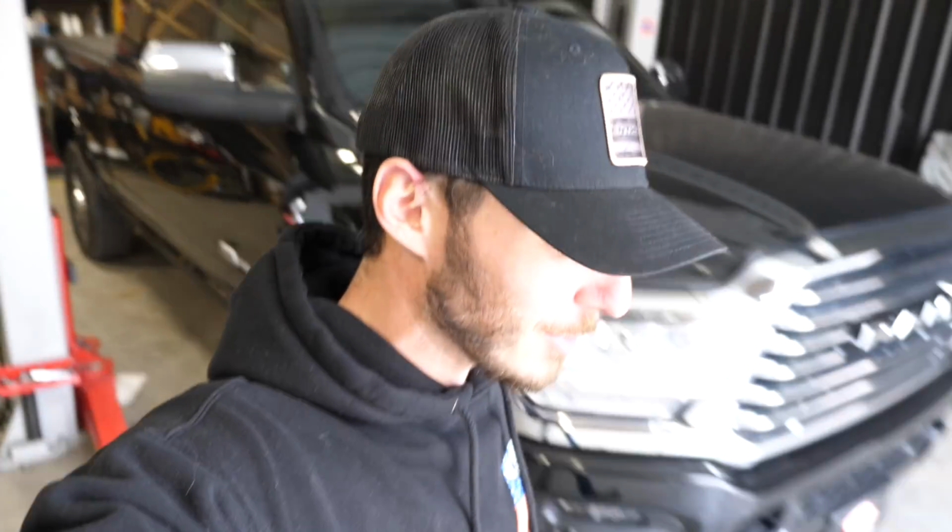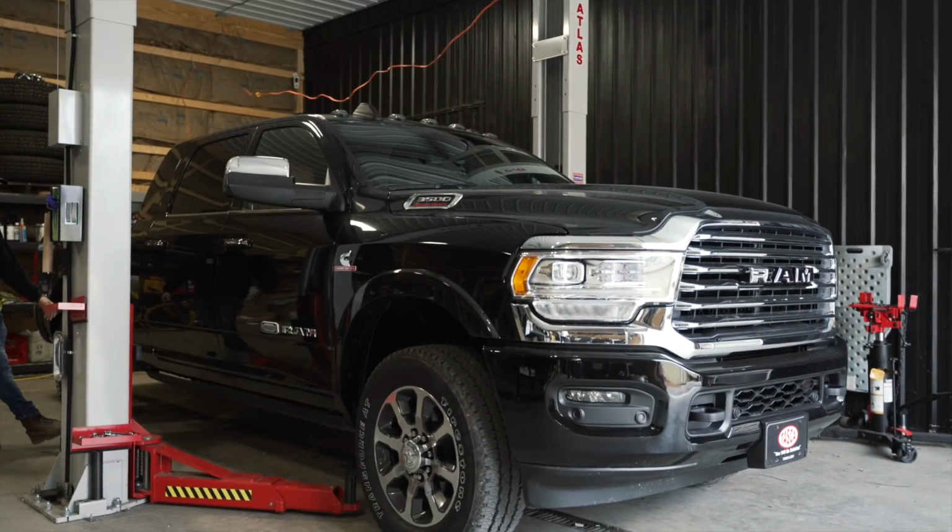So boys and girls, today is the day that we are going to be ripping down Bandit. Bandit is going to be the name for this truck because of the transformation that it's about to see. This thing is going to look so sick when it's done. I cannot wait to actually tear into it. I'm kind of somewhat delaying the process, so I think we should get started.